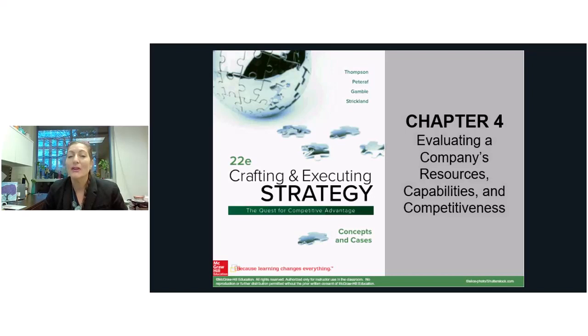Thompson et al. 2019, Chapter 4. It's a rather comprehensive chapter, and what we're looking at is evaluating a company's resources, capabilities, and competitiveness. In the previous chapter, we learnt some tools of industry and how to analyze competitive situations so that we assess a company's external environment and lay the groundwork to match a company's strategy to that external environment.